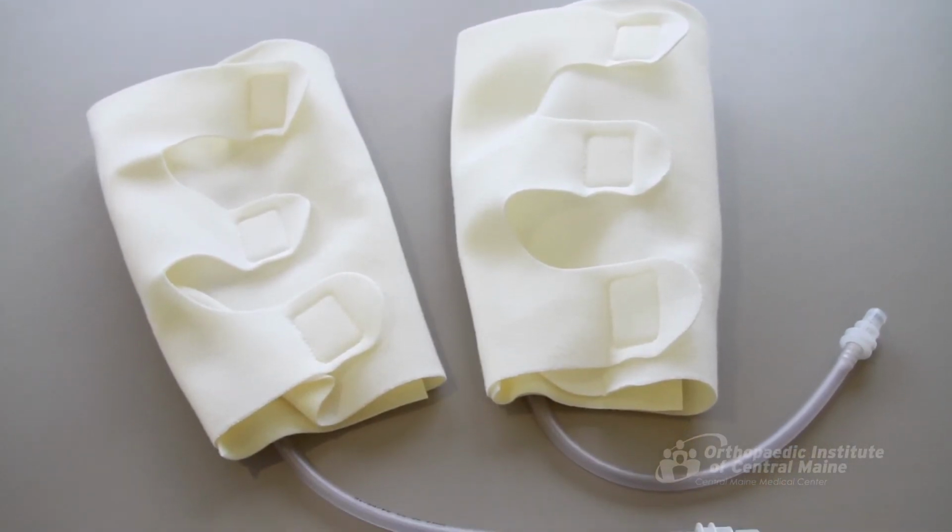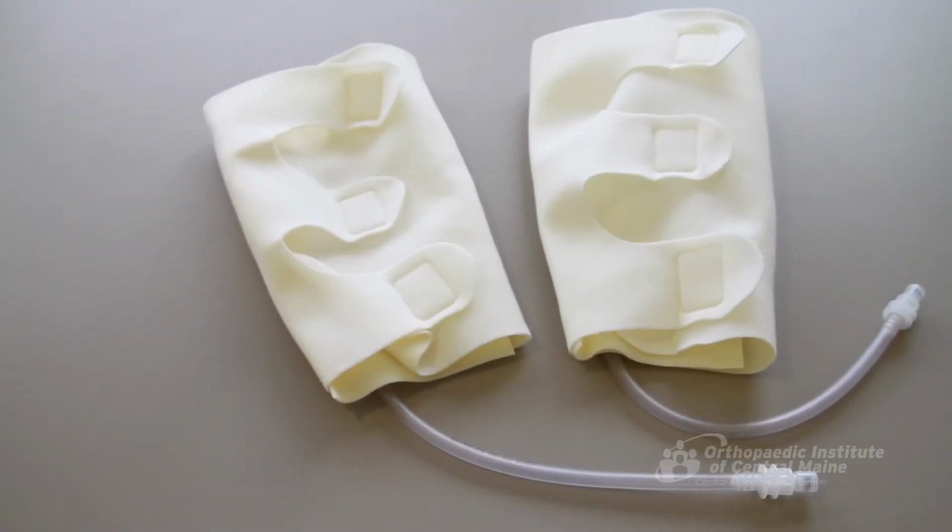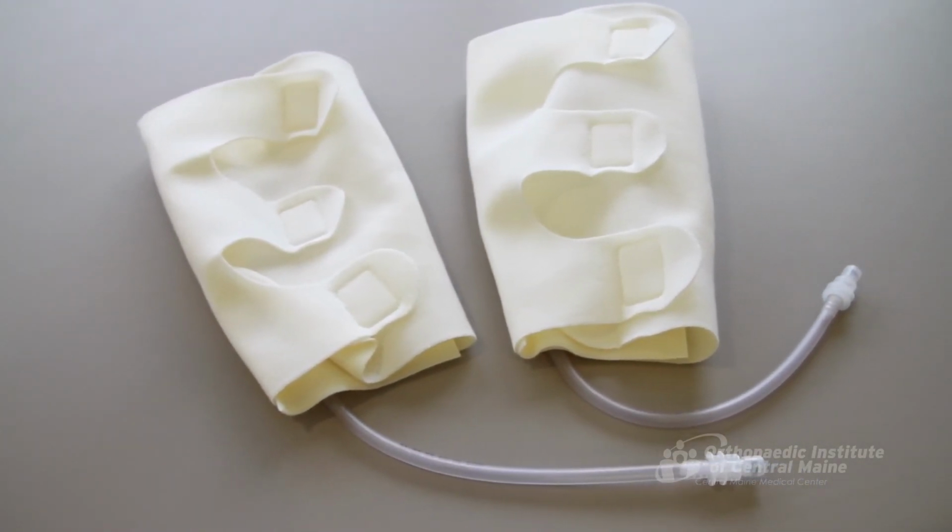While you're in the hospital, we will use flotrons, which are sometimes called SCDs, to mechanically stimulate the blood flow. This machine simulates walking by squeezing your calf muscles and pushing blood back up to your heart. This action prevents blood clots from forming.